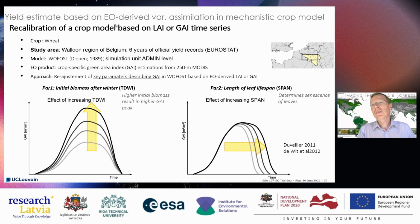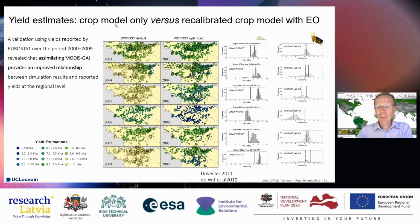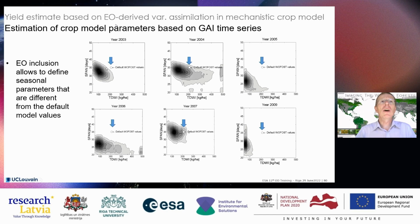Same, another parameter is the length of the leaf lifespan, and therefore you can increase the duration of the leaf, and this allows you to fit the LAI curve observed by the satellite. Therefore, you have a two-dimension solution, and by default, you have this kind of value, the default value. This is a default one used by the model, but the LAI curve, it's running on its own, the LAI curve tells you that your optimum for these two parameters should be there.